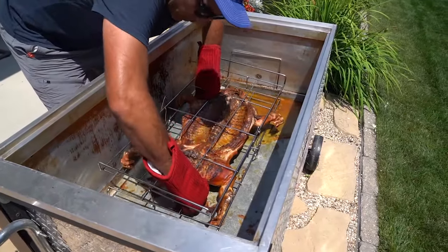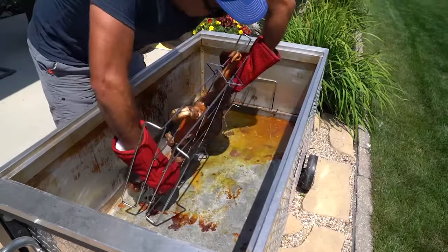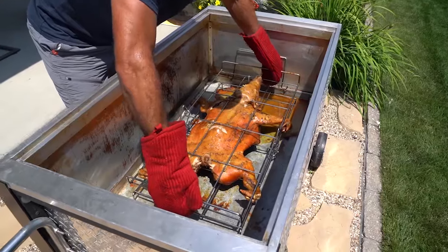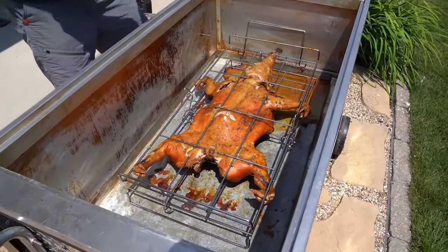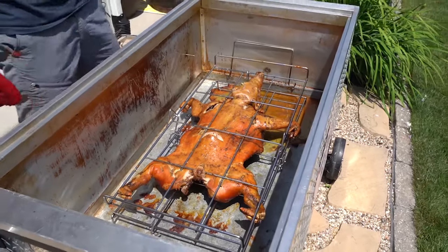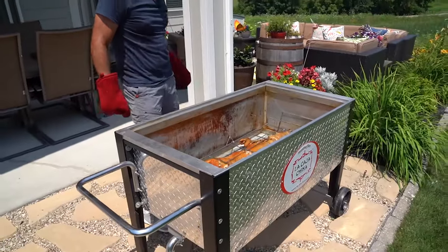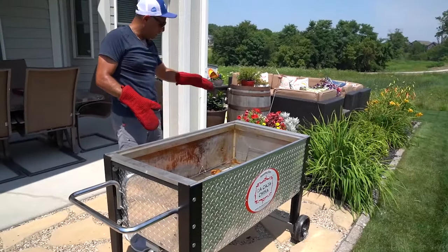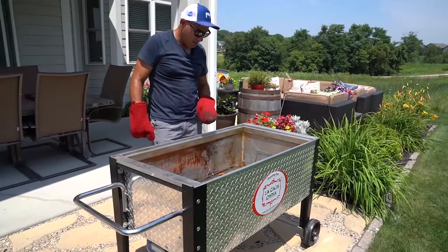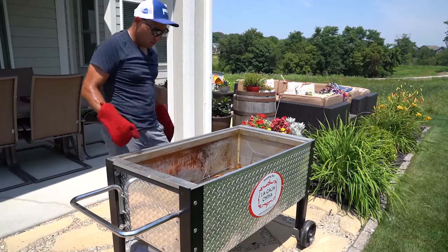Now we're gonna have to be careful how we split. There we have it. All right, so all these juices right here, you can use it to do anything you want with it, any side dishes, or even with the pig itself. So now we're gonna put the lid back on, put a little bit more charcoal, get that skin a little bit done, and then we're gonna toast it and have some nice crispy skin.